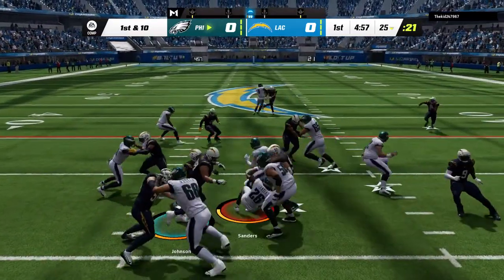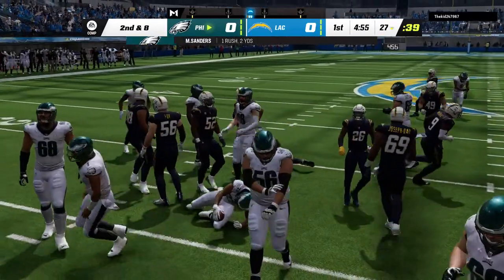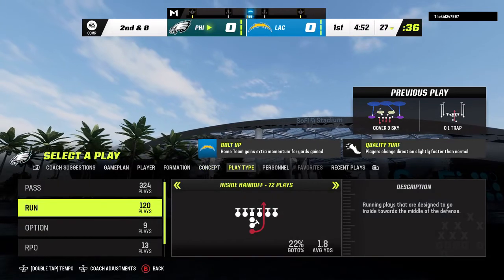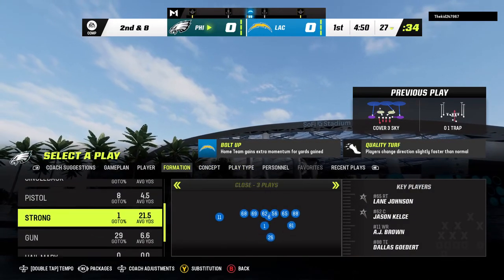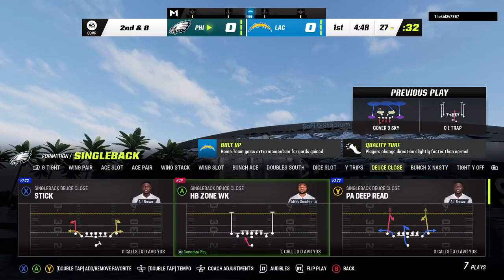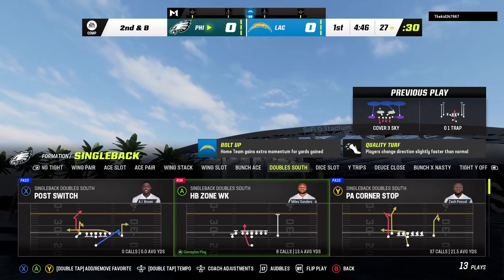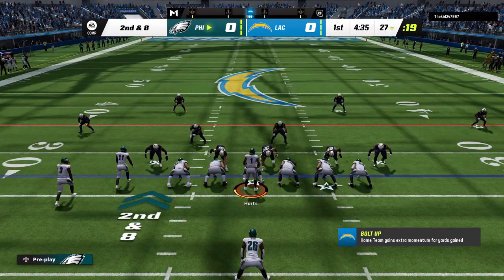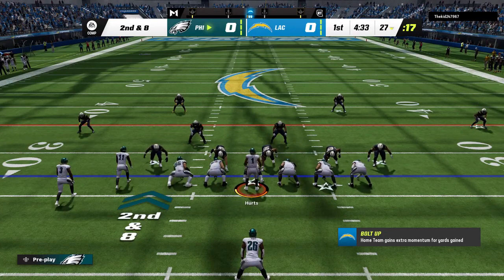It'll be Sanders to begin the drive. And nothing much materializing there on the first down run. He'll get a couple, and that's it. Well, any lane that might have been open there was closed pretty quickly, and that was because the defensive front won that battle at the point of attack at the line of scrimmage. They used great leverage, held their spot, and stacked him up.